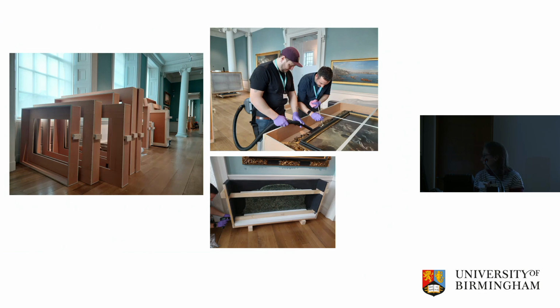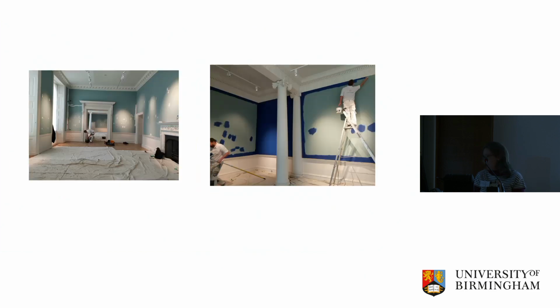We needed quite a bit of space, as you can imagine, for all the travel frames. Here you can see them when they've just been delivered. We took advantage of having to move the works anyway to do a little bit of extra conservation cleaning. We prepared some works for being in longer term storage, like the tabletop that you can see at the bottom there. Once the galleries were empty, we sealed the doorways. We painted the first 2 spaces, making sure that there were no curious visitors who could stray under barriers and through polythene, just to have a little look.